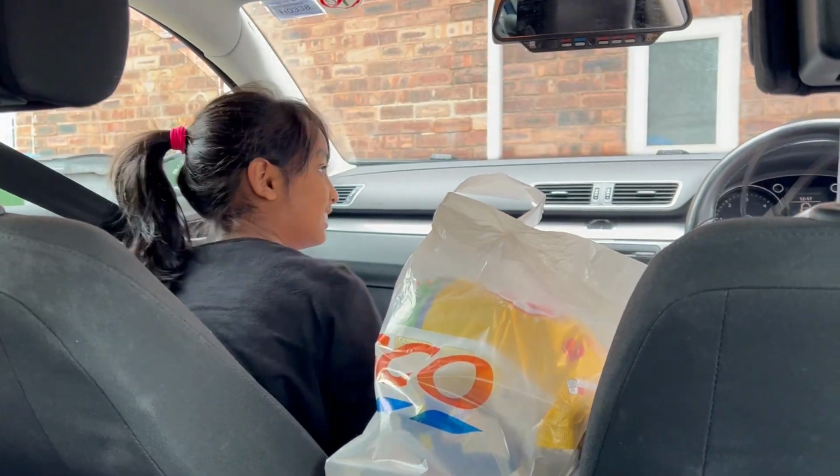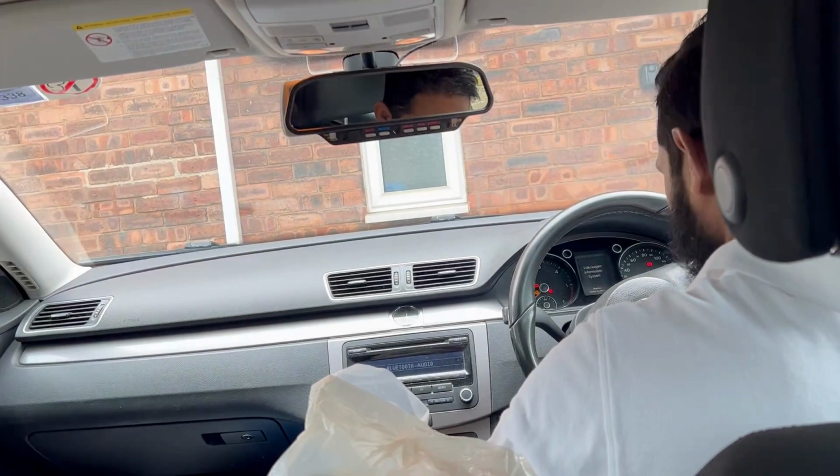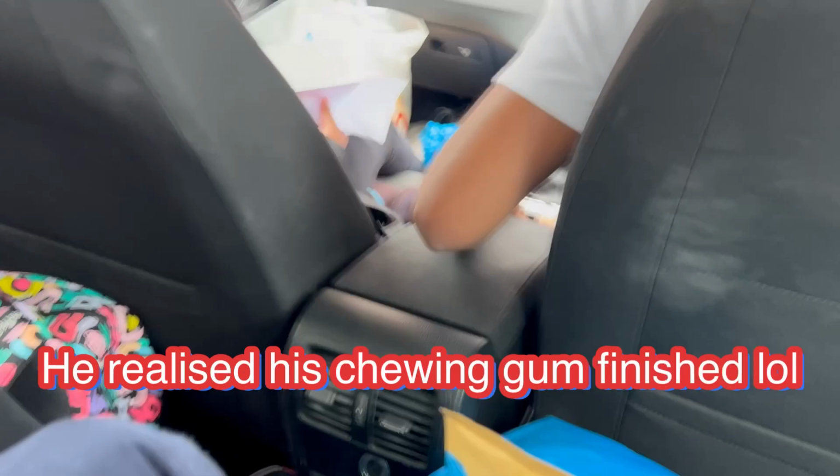So everyone say bye, we're going on holiday. We are setting off to Woolacombe Beach. Woolacombe.